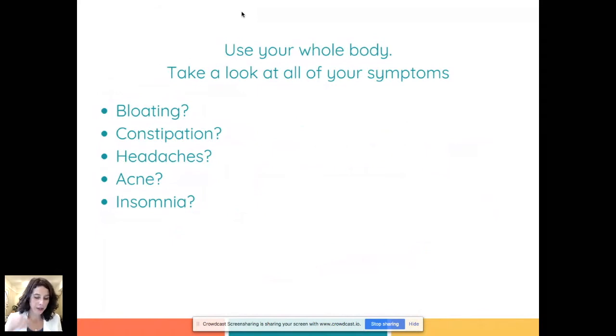So how's your digestion? Are you constipated? Are you bloated? Your bowel health indicates your ability to absorb nutrients, crucial nutrients like vitamin D and omega fatty acids, and vitamin B and folate, which are all really important for healthy hormones and a healthy pregnancy.